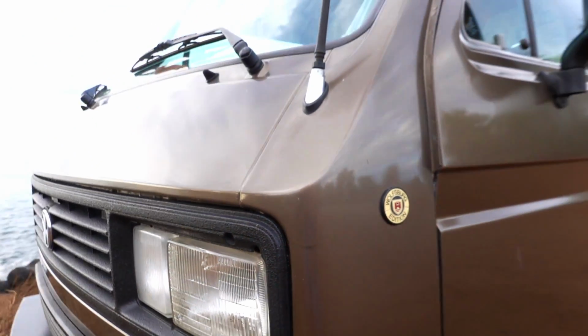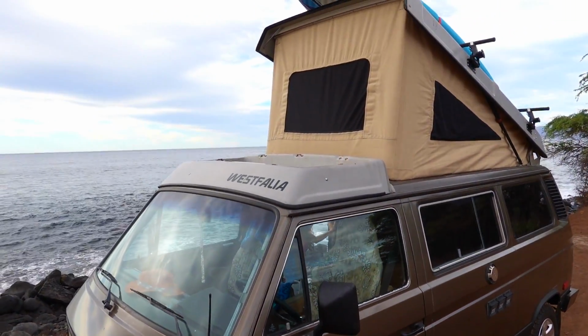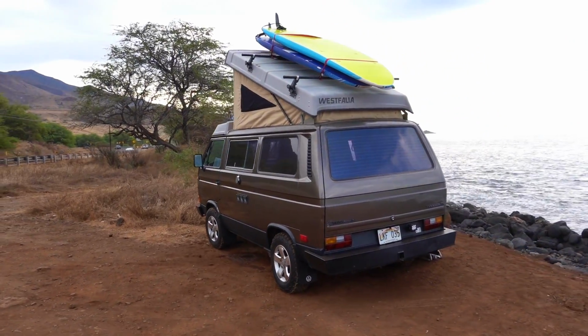Good morning and welcome to Rocky, our 1986 VW Westfalia. So guys, we're gonna keep this tour short and sweet because the waves are big. We gotta relocate and find a place to get in that water, but we wanna show you how we're making this little guy work for our 2-week experience in Maui.